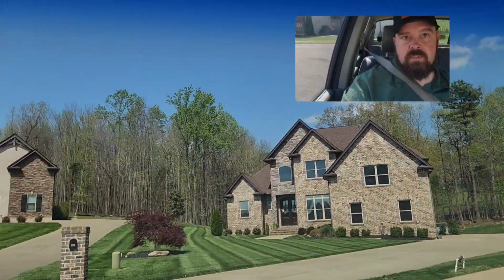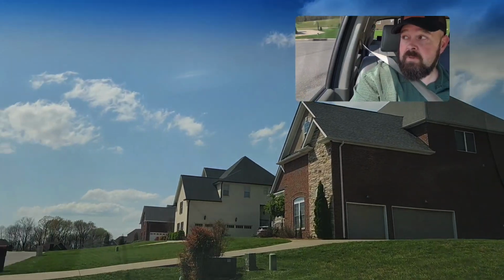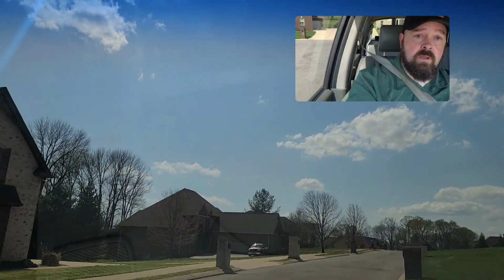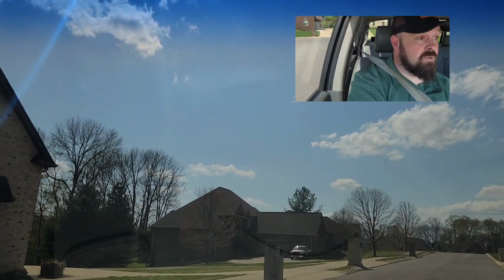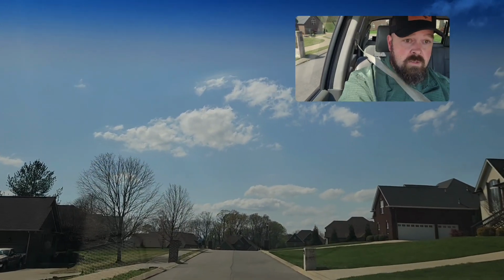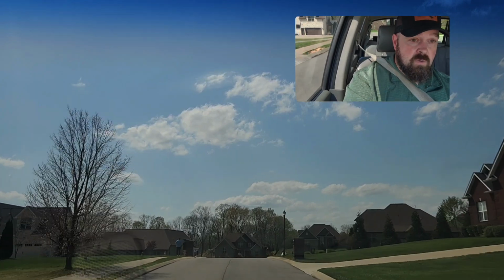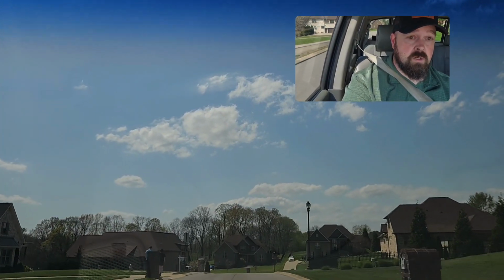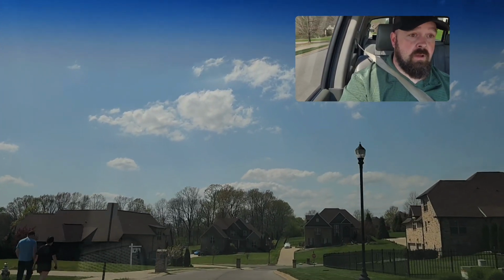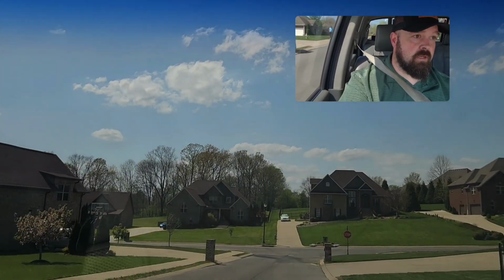It's in the 600s. Let's just say that, because they do fluctuate with different size homes, that kind of thing. But these homes are nice. This is a really quiet neighborhood as well. Super convenient. It's probably about 5 minutes to Walmart, 5 minutes from Kroger, all that stuff. Right here in White House, on the White House side. It's a really nice neighborhood.